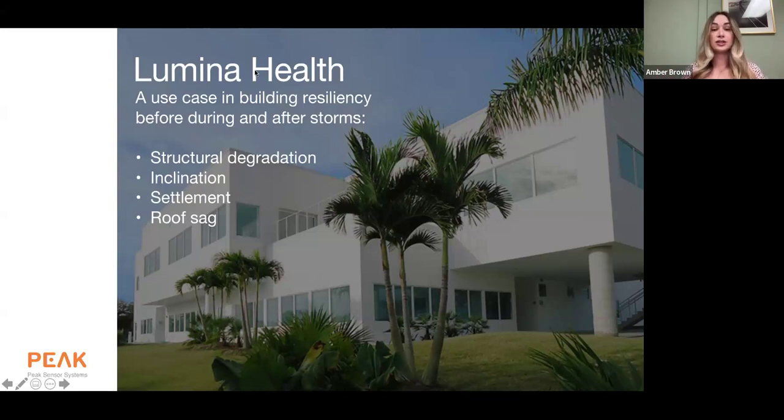And one of the ways to do that is by monitoring. Looking at all of these different parameters can give them really important information to understand the life of this structure, understand when it needs maintenance, and the overall safety of the structure, because they have employees, they have people working in this building every day, and they want to ensure that it is staying safe for everyone.